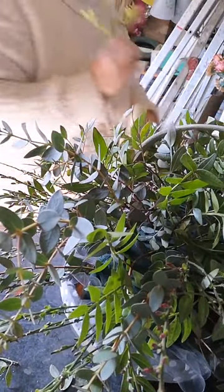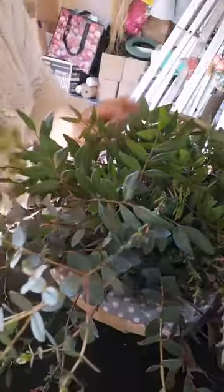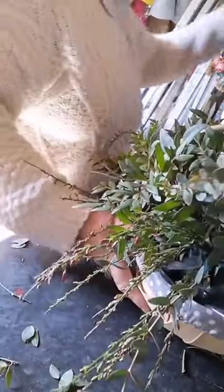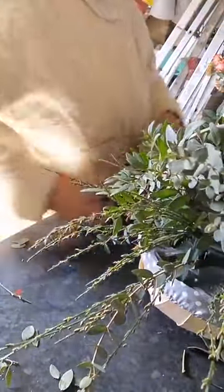So it's all about getting the right balance with your foliage. You don't have to hide every single bit of your oasis, because you want to leave room for your flowers to go in. Hopefully have that as the front. Right, okay, I think that's enough for the time being. Just tidy this down a little bit. So that's the outline of your foliage.